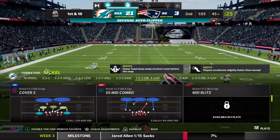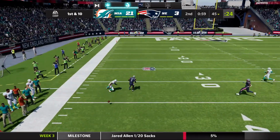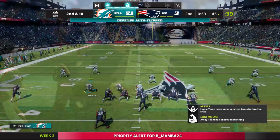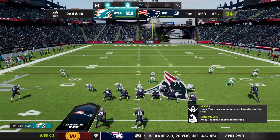They're going to need to get up and set in a hurry. Jones now on 1st and 10. And this is incomplete. Very lucky to get that one back. That nearly picked. It's second down now. So after the incompletion on 1st, now 2nd and 10.